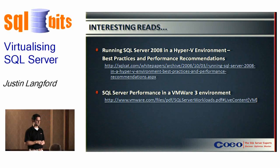The final reference is a very similar paper, but it's written by VMware and talks about best practices, deployments, performance overheads, optimizations, and that kind of thing for running SQL Server 2005, I think, in a VMware environment, but most of those best practices will apply.